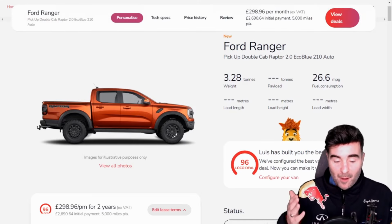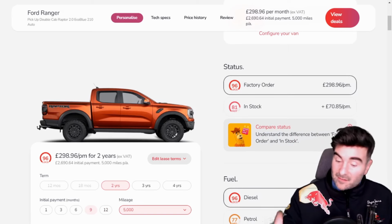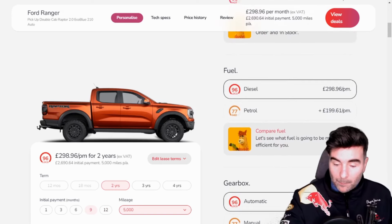5,000 miles, 2 years. You can edit the lease term, obviously, play around. Maybe you've got some money and you want to pay more up front, you could bring that down. There you go. Oh no, actually, it hasn't gone down. £298, 12 months up front. Oh well, stick with that one then. Let's have a look at some of the settings. This is a factory order. If you want one in stock, it's £70 more a month. Diesel and petrol. Petrol's £200 more. And then automatic and manual is £12 more for this one.